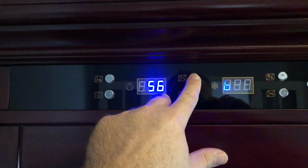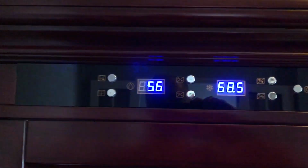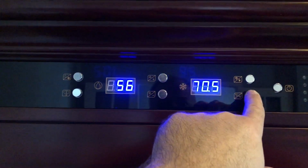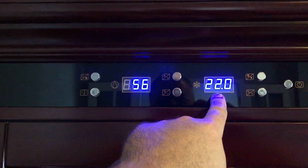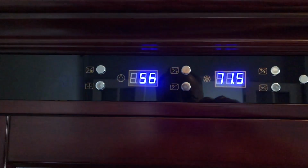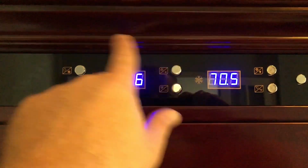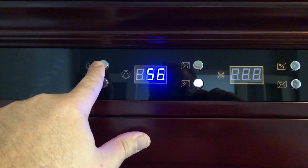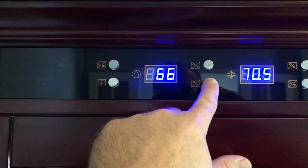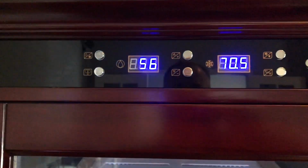66, 7, 8, 8.5. Oh, that's because, you know what? Even though it's an American company, the circuit board is still freaking metric. And it goes in 1 Celsius increments, but not 1 Fahrenheit increments. I hate that. Oh well. 66 for temp. 66 for humidity. That's done.